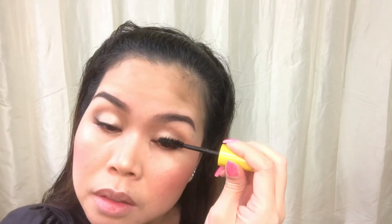Okay. That's the eyeliner. After the eyeliner, I'm gonna curl my lashes. And then, mascara. Now I'm gonna use my lipstick from Maybelline called Delicate. Ayan, simple lang siya. Next, I'm gonna blow dry my hair.